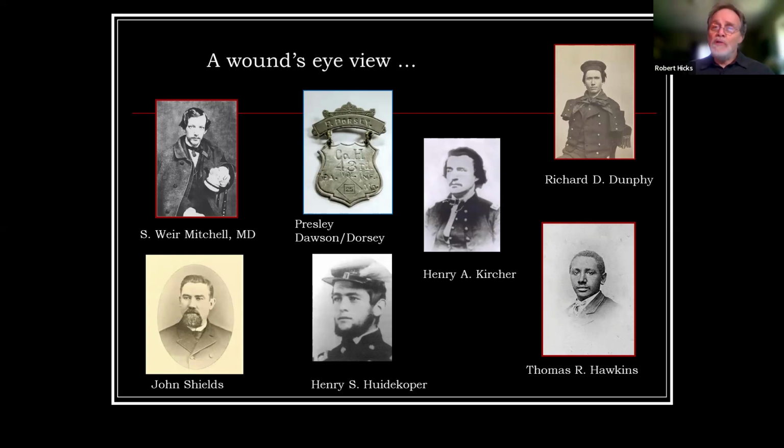Two are Irish-born, Irish immigrants at the time of the war, Shields and Dunphy. Kirker was German and in a German-speaking regiment, and Huidekoper was of Dutch descent, but second or third generation, I think. So this is America of the 1860s. You could say it's a cross-section of the military even now.